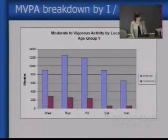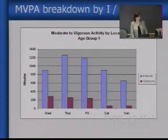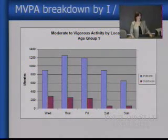This is a breakdown also by location, but this one is indoor-outdoor. Are the children in the study getting most of their physical activity in the moderate and vigorous energy expenditure categories indoors or outdoors? And you see that they're getting much more moderate and vigorous physical activity indoors on all days compared to outdoors, but you definitely see a bigger drop-off in the outdoor activity on Saturday and Sunday, indicating that the children are getting outside more when they're at school and not being outdoors nearly as much, being physically active on weekends. So this would be a finding of interest for people trying to implement children's physical activity programs.